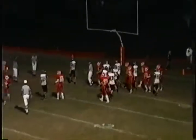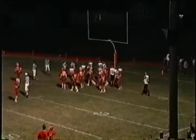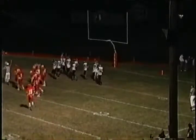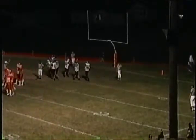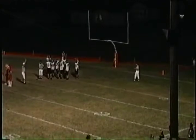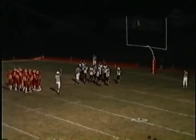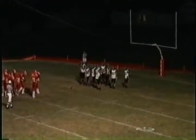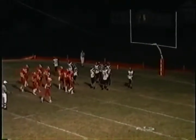Five yards inside. He is getting obliterated. He's not even paying attention to that tight end. That tight end is face blocking him. He's getting driven down inside.